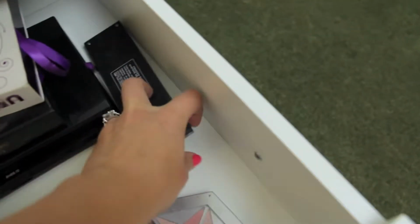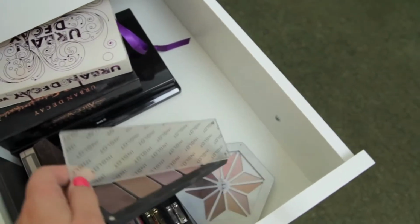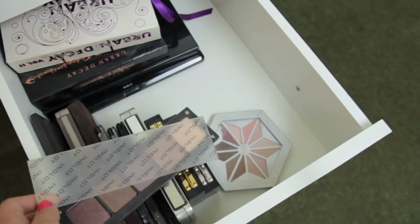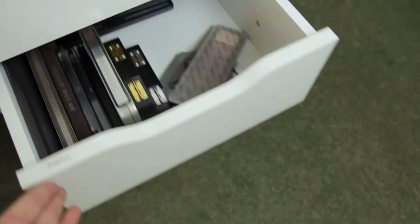And actually this one is really good. This is one of the Inglot Freedom palettes which I designed myself, or made myself, put together the colours. And I really like that. The shadows from there are amazing. If I can put the lid back on, there we go. And then that is all for that drawer.